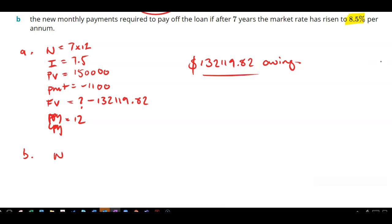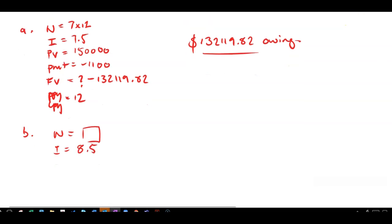So N, the new payments required to pay off the loan after. So N is, we're going to work out in a second before we carry on. I is the new amount, which is 8.5. PV this time is the amount left owing from before. But be careful because the sign has to be changed. So instead of it being negative 132,119, it has to be positive because this amount is still sitting in the couple's bank account.